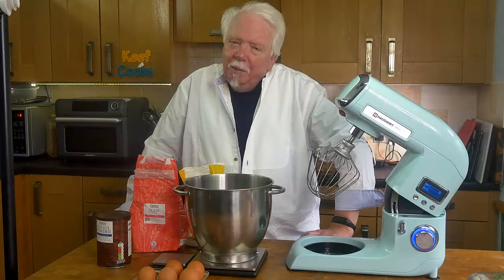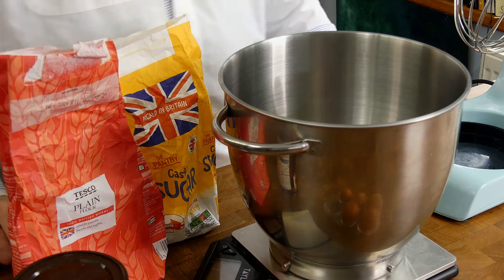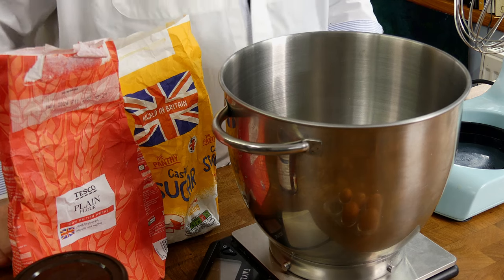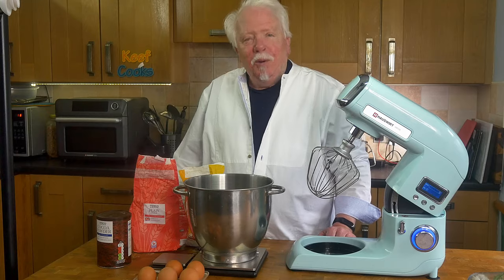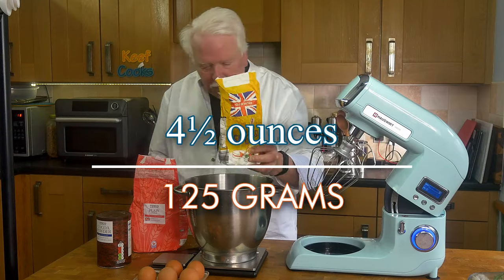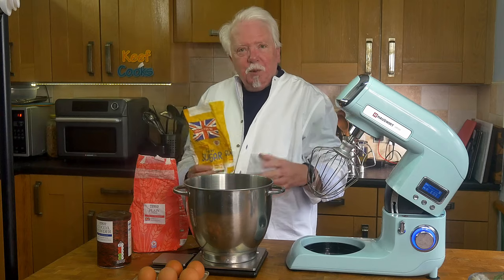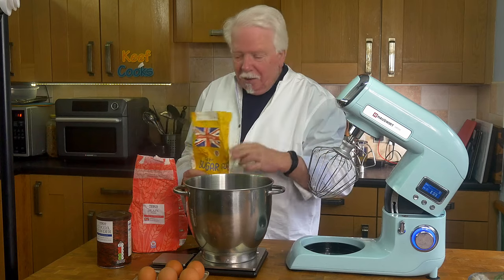Okay, Keefie the Caterpillar cake coming up. Basically, a caterpillar cake is a chocolate Swiss roll, or chocolate roulade, as posh people would call it. And if you were a proper lazy person, you could actually buy one, but I'm not, so I'm going to make my own. So I need 125 grams of caster sugar. That's the one between the very fine confectioner's sugar and your ordinary granulated.